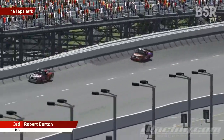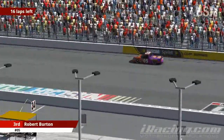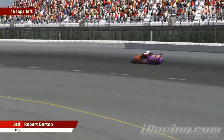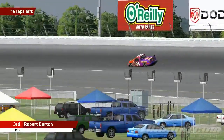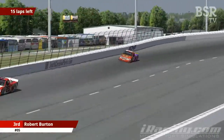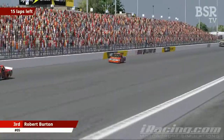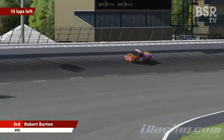Just look at this as well. The number 05, the Chuckle Brothers machine of Robert Burton, is in 3rd place, coming around to pass Ken Bracey to put him a further lap behind, which the leader 2 have already done. But a great drive from Burton, and we often see some of these drivers get into a lot of sticky situations early on, but he's kept it on the grey stuff for an entire race.